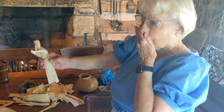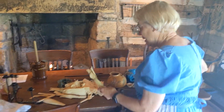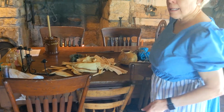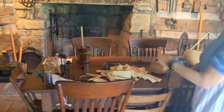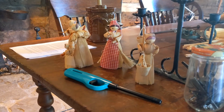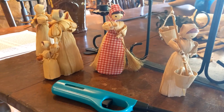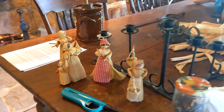They didn't have, you know, American Girls or anything like that. So these were their source of fun. And if you can, come over, take a peek at some of these really elaborate corn husk dolls that would have been made. There we go.